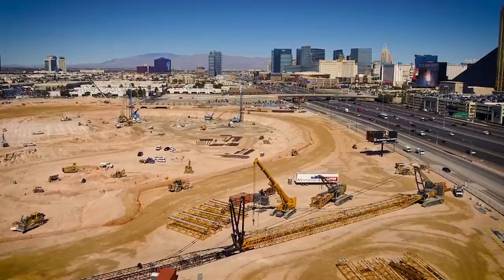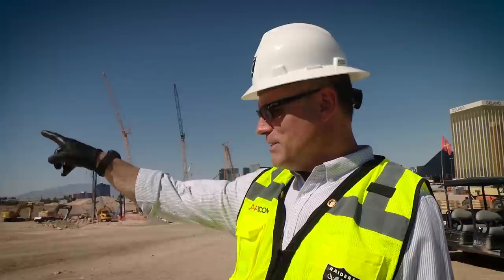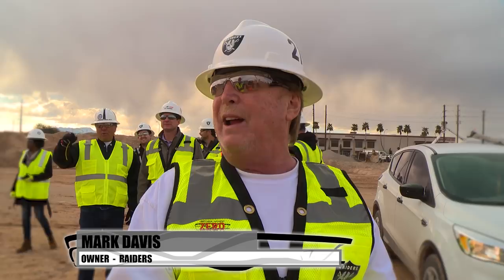So, with the box culvert moved, the stadium bowl excavated, and the pilings completed, the project enters the next phase of construction. Rebar and concrete. To be here today and see the ground actually be blown up and moving forward is pretty exciting. Really proud of you guys, and you're gonna build something that's gonna be special for a long, long time. It's gonna be iconic. Love it.